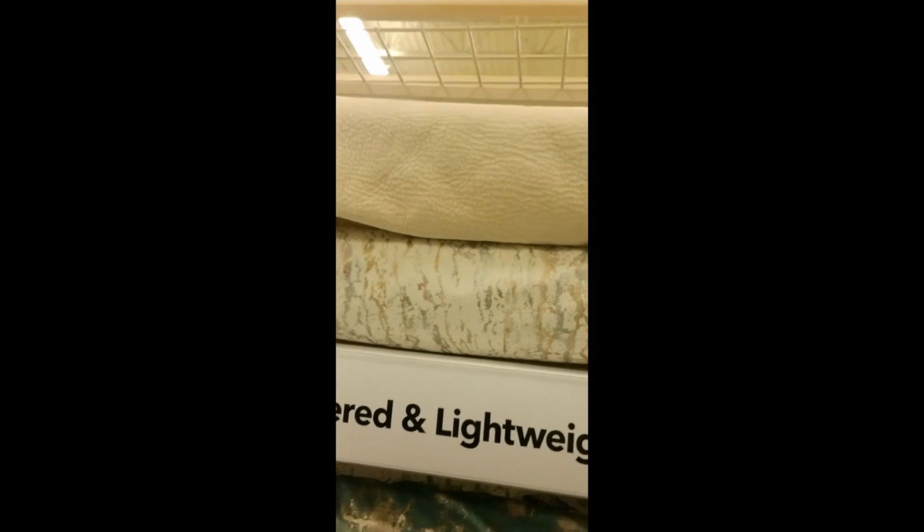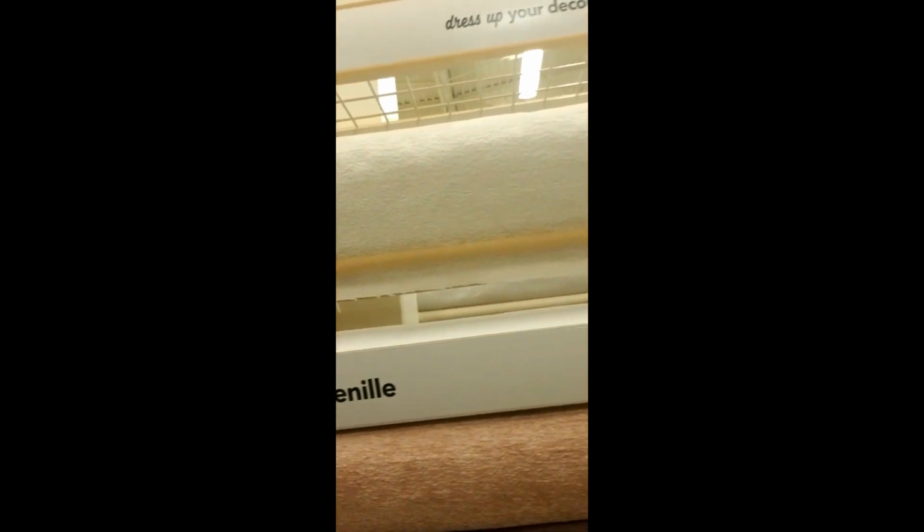Make some custom pillows. Now that's pretty. Very, very pretty. Got silver and gold metallics with cream. It's really pretty. Beautiful. Okay, guys, flip this around. Pretty texture. Feels so good. I love this color. Beautiful. I'm thinking about this color for my bedroom again. Very pretty.